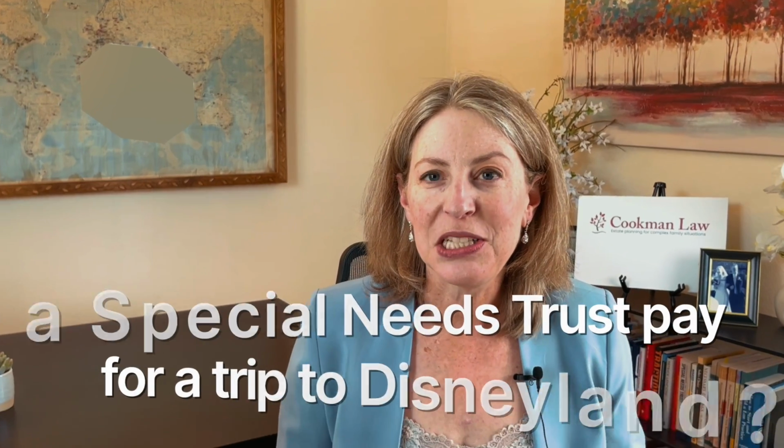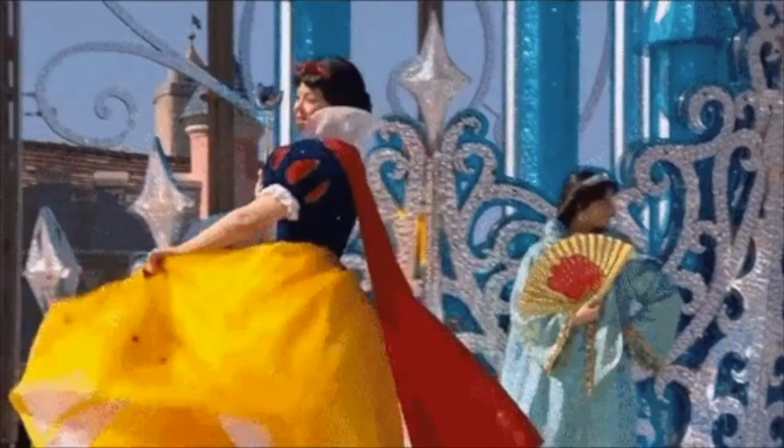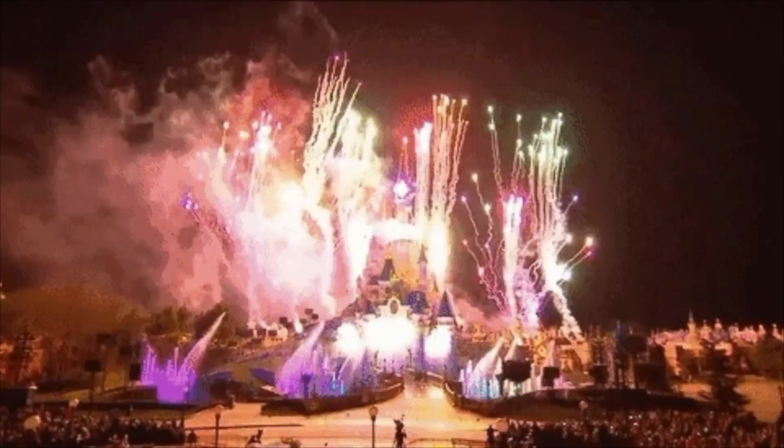So here's a common question that I often get asked. Can a special needs trust pay for a trip to Disneyland? Well, now the answer is yes, because that's really benefiting the child to live their very best life. It's benefiting their health and their welfare.